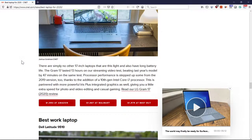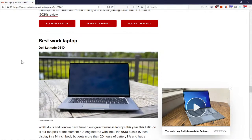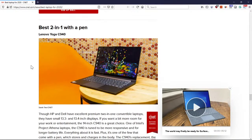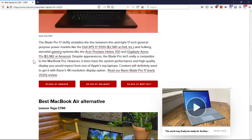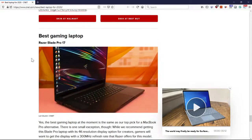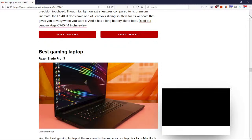You can go in and read the details about that. There's your best work laptop, Dell Latitude. It likes that one, and it has the i5 on it, as you can see. Lenovo, they really like those laptops, the 2-in-1s. There you go, Lenovo Yoga. They're very thin, lightweight. Here's another gaming one that they recommend. Of course, you can see the full reviews and everything.